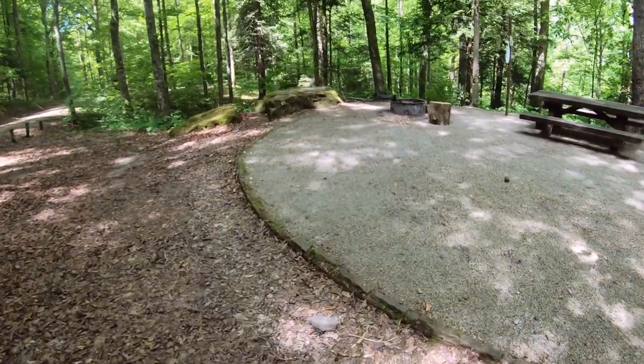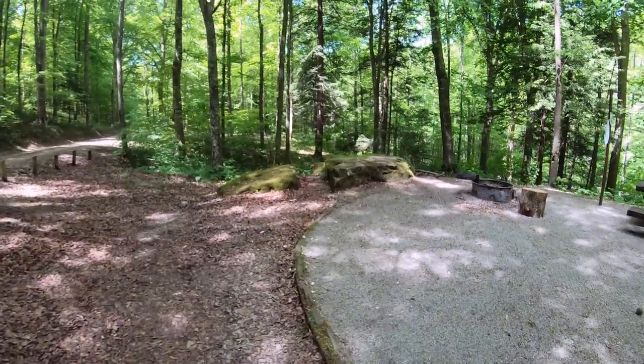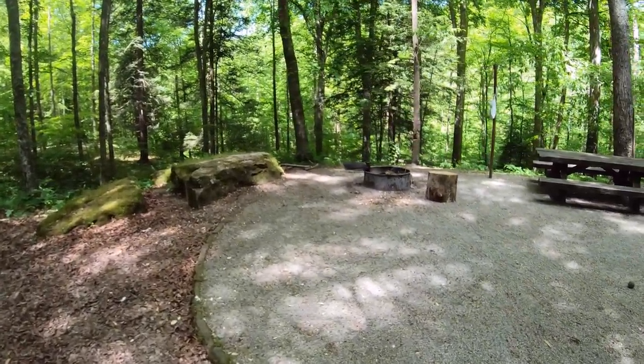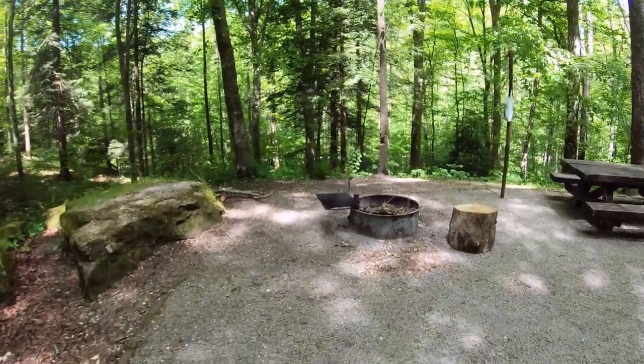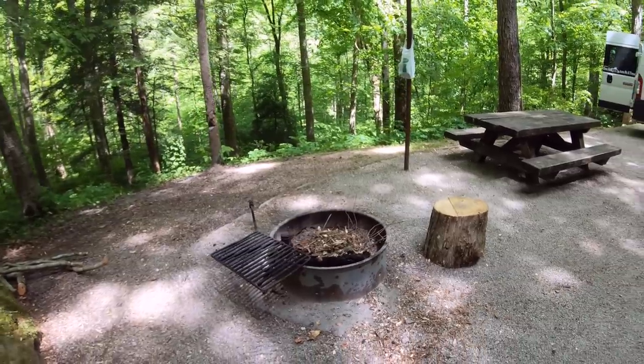Now look how much work they put in. This is a rock border that goes around this area where you can stick your tent or just hang out. And then they graveled it. It's nice and level. They even put drainage system in it. I mean, that's a lot of work for a free camp spot. And there's quite a few of these throughout this loop.